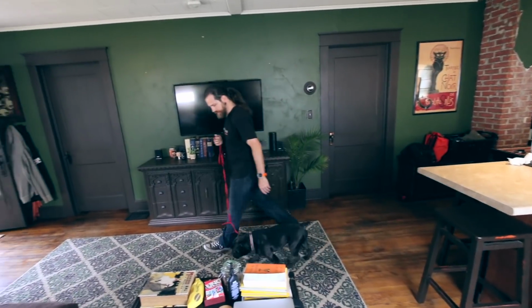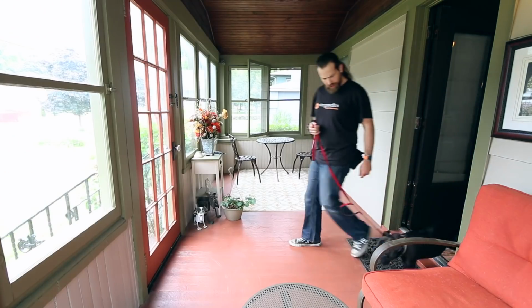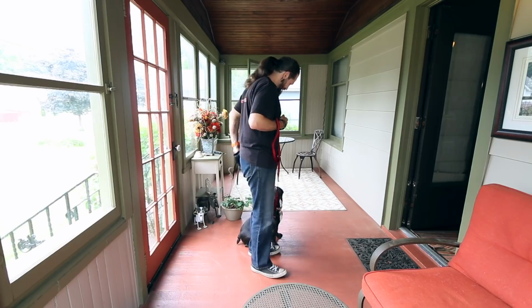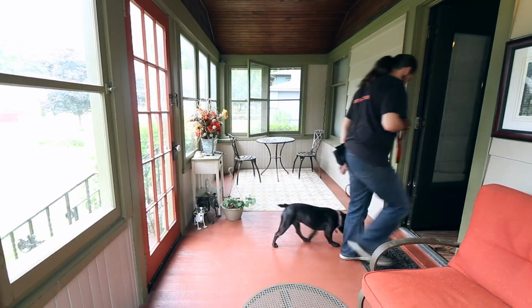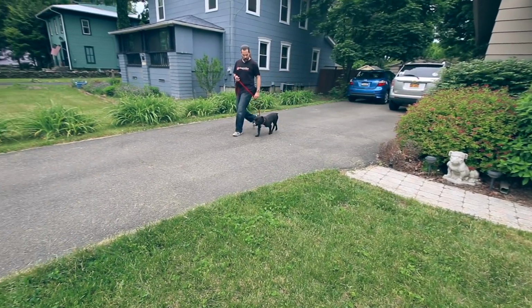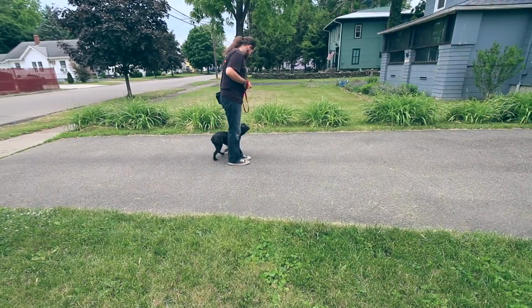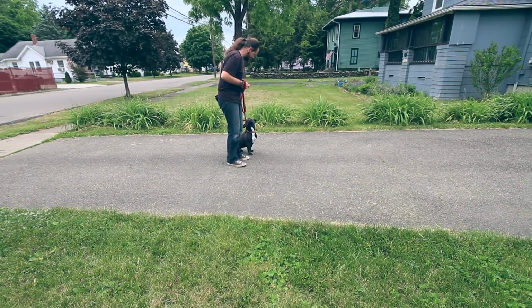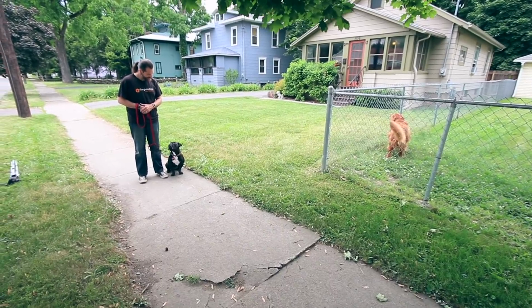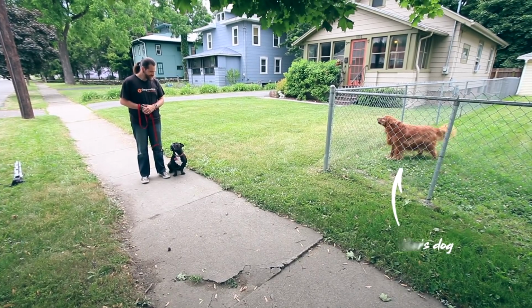Next, we gradually layer on distractions. Then we move out onto the driveway for a while. Then onto the street in front of the house. Finally, when your dog is killing it, start taking the show on the road.